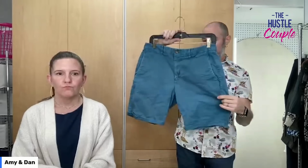Okay. Next. Dude shorts. Love from Bonobos, our favorite. Cool. Size, what are they? Size 32. Yep. They'll do great. Yep. Teal chino shorts. 15 to 20. Yep. All day, every day.